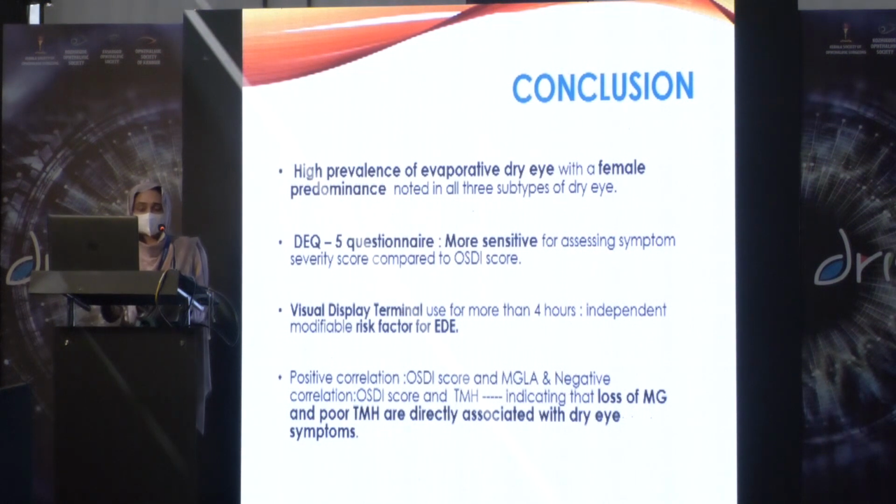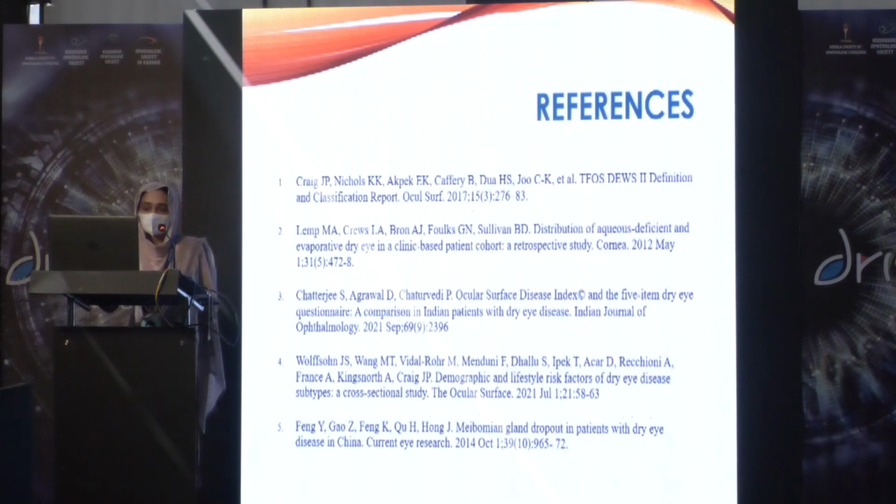Visual display terminal use for more than 4 hours was found to be an independent modifiable risk factor for evaporative dry eye. Positive correlation between OSDA score and meibomian gland loss area and a negative correlation between OSDA score and tear meniscus height indicate that loss of meibomian gland and poor tear meniscus height are directly associated with dry eye symptoms. These are my references.